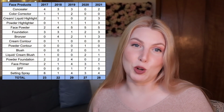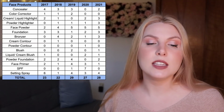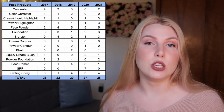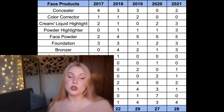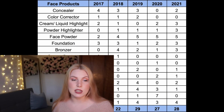Let's move on to something a little more fun, or at least what I think is more fun, and that's face products. This year I used up a really similar amount to what I usually use up in past years. I used 28 face products up this year, 27 last year, and then 29 the year before. I used 2 concealers, pretty standard. We'll likely have 2 or 3 concealer empties next year.